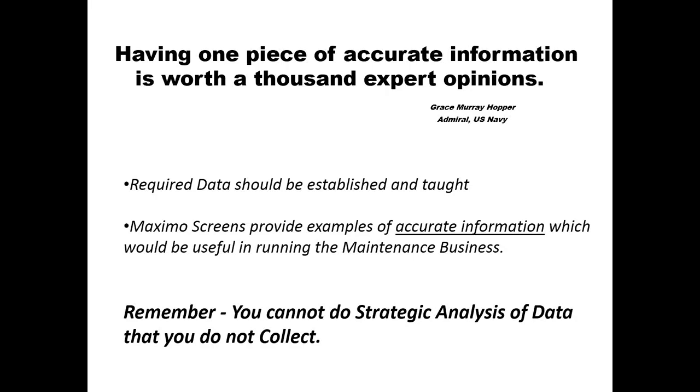Kind of summed up here, having one piece of accurate information is worth 1,000 expert opinions. You see that came from Grace Murray Hopper, Admiral in the U.S. Navy. I always like to bring this up. I think that people make assumptions many times on emotion. But we know that one piece of accurate information is really what you're looking for.